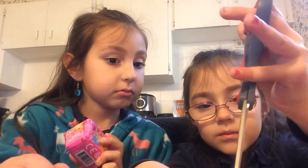Get the other scissors. Thanks. No, I got it. Okay, thank you. I'm just taking the paper off of my foot.